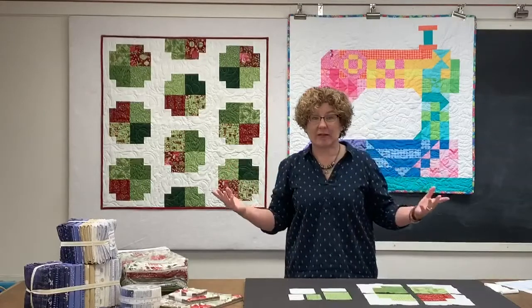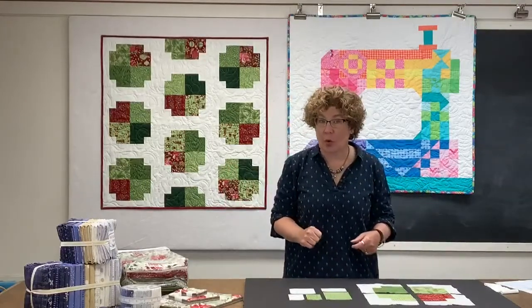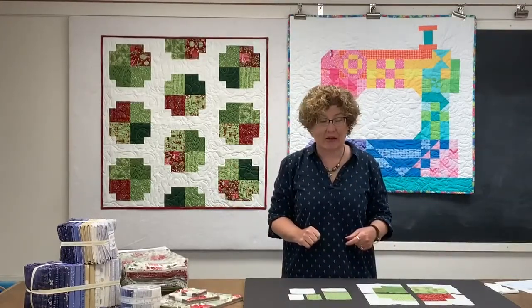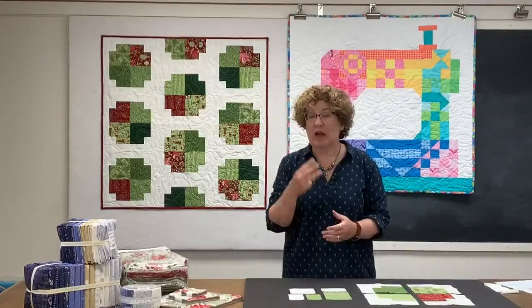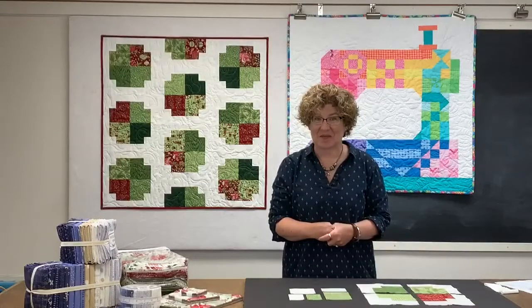If you had wanted to make it into the full-size quilt, you're going to need 24 fat eighths, and so 24 fat eighths would be 3 packs.